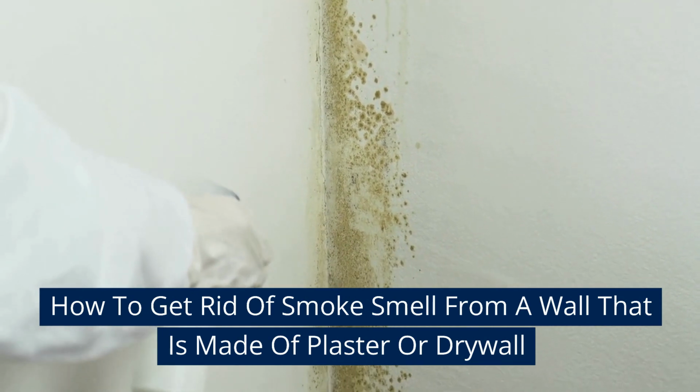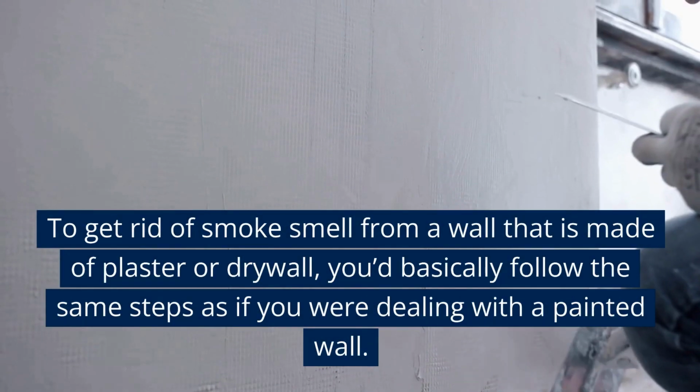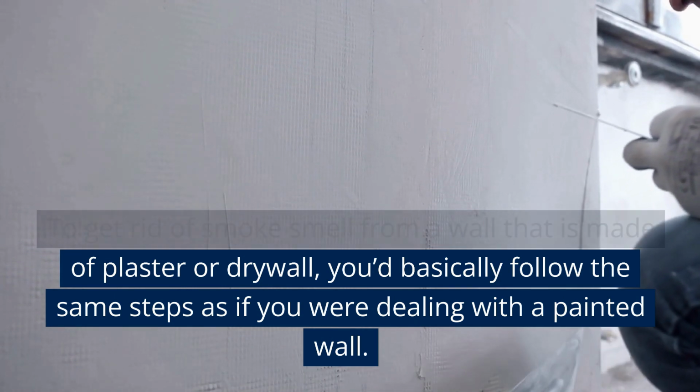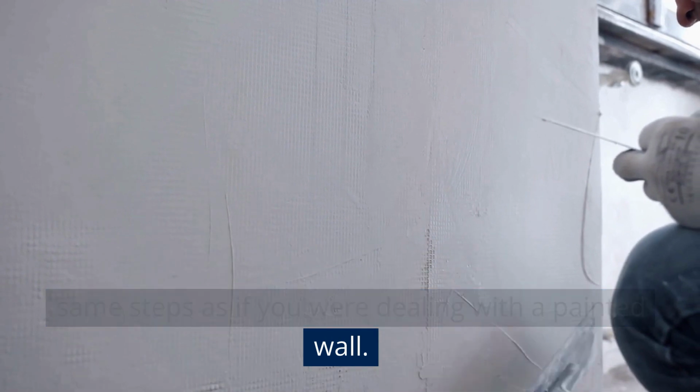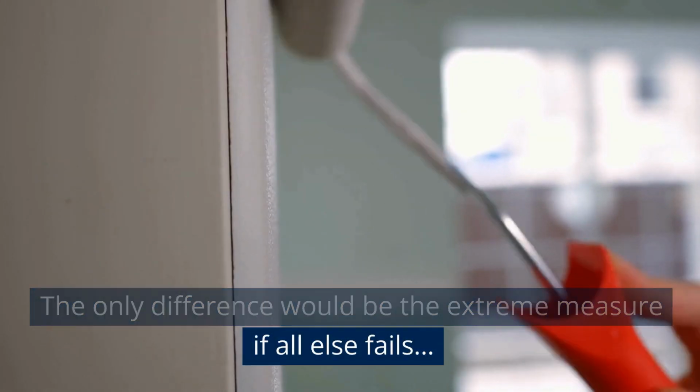How to get rid of smoke smell from a wall that is made of plaster or drywall. To get rid of smoke smell from a wall that is made of plaster or drywall, you'd basically follow the same steps as if you were dealing with a painted wall. The only difference would be the extreme measure if all else fails.